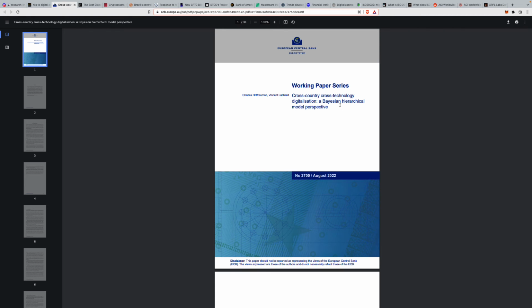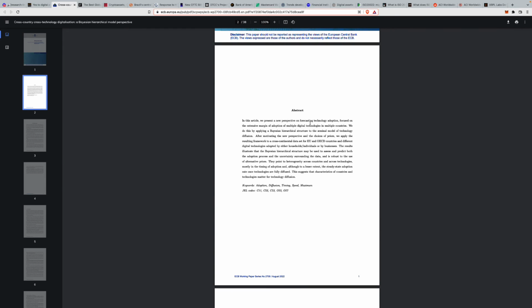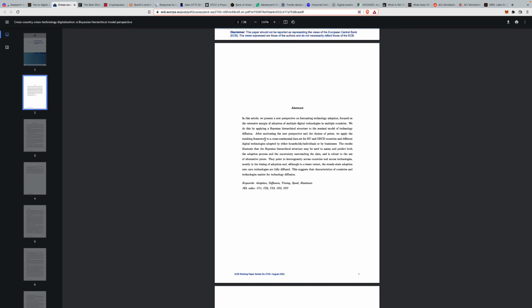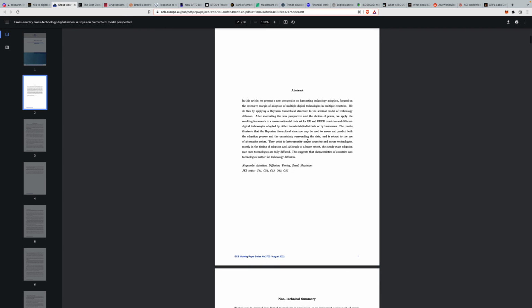And then this. So this is cross-country, cross-technology digitalization, a Bayesian hierarchical model perspective. This was August of this year. They present a new perspective on forecasting technology adoption, focused on the extensive margin of adoption of multiple digital technologies in multiple countries. We do this by applying a Bayesian hierarchical structure to the seminal model of technology diffusion. After motivating the new perspective and the choices of priors, we apply the resulting framework to a cross-continental data set for EU and OECD countries and different digital technologies adopted by either households, individuals, or by businesses. The results illustrate the structure may be used to assess and predict both the adoption process and the uncertainty surrounding the data, and is robust to using alternative priors.